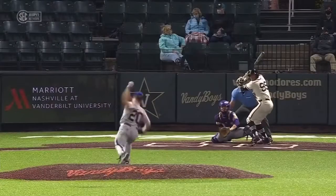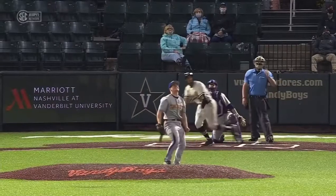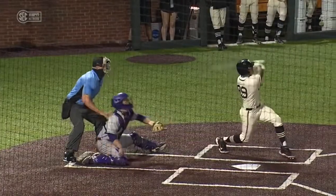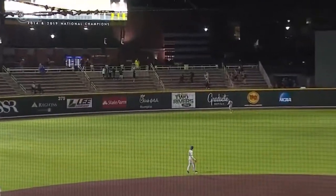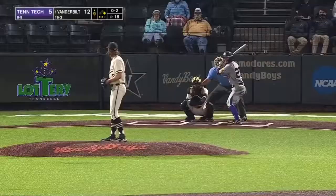Take a look at the swing. That's a curveball hanging. And you saw Holly right off the bat. He knew, dang, shouldn't have thrown it there. That thing just continued to ride out. I feel like the fan had an eye.